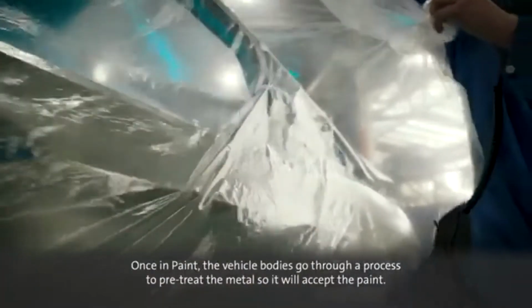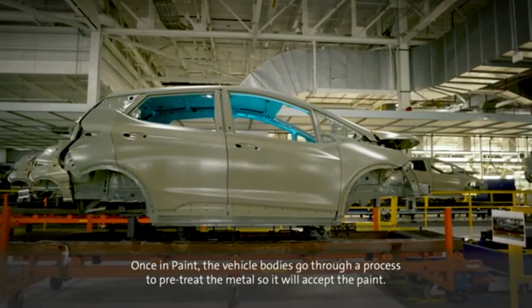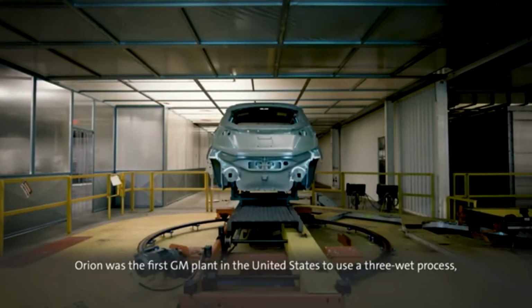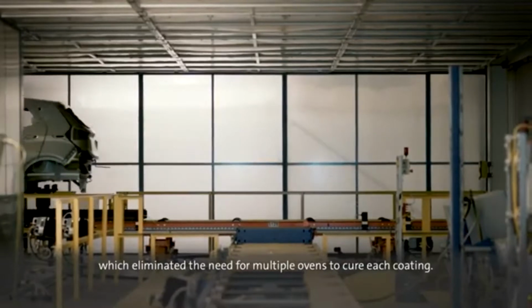Once in paint, the vehicle bodies go through a process to pre-treat the metal so it will accept the paint. Orion was the first GM plant in the United States to use a 3-wet process, which eliminated the need for multiple ovens to cure each coating.